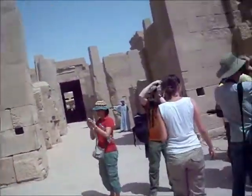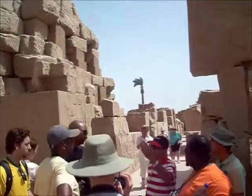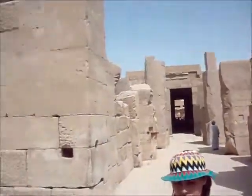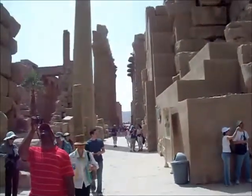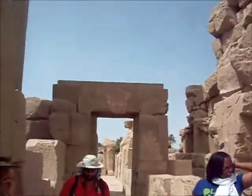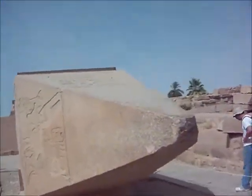I'm going to tell you the story of Luxor Temple. Some say the obelisk was a significance of the manhood in ancient Egypt, but actually it's a significance of the rising sun. I will tell you another: some professors say that it could be like upcoming. This is the top of the obelisk. It was broken up.